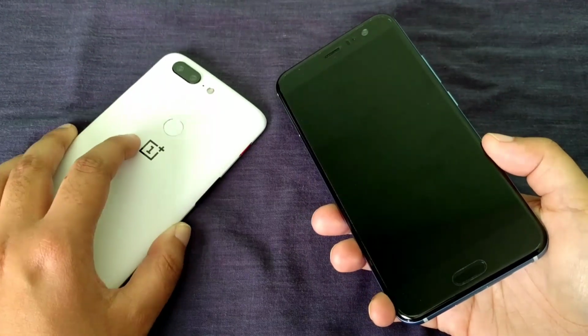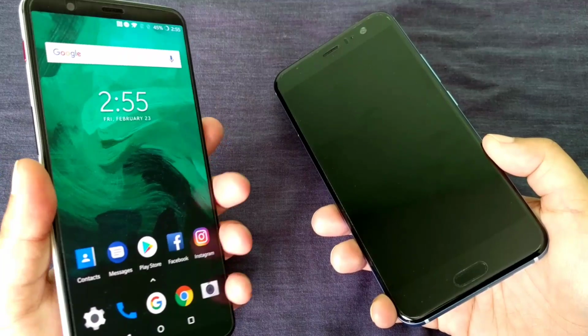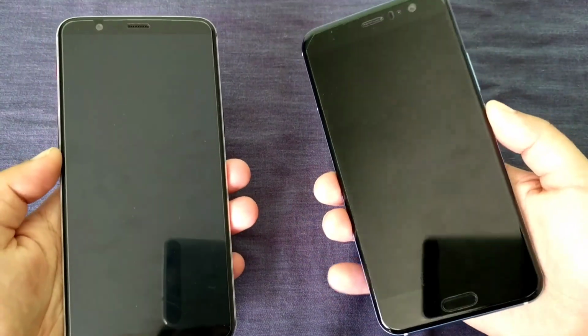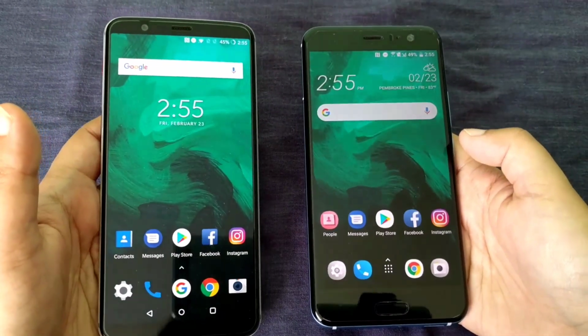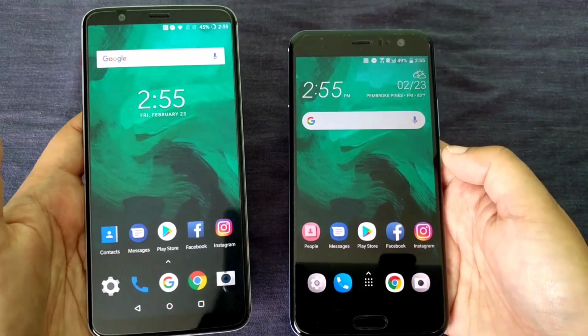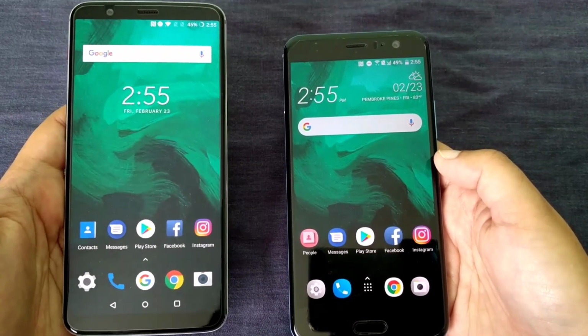Maybe a slight edge to the 5T just for going with the all metal, and it feels slightly better in the hand. Okay, so going over to the display now. Both of these have really good displays. The HTC does have the upper hand because it is QHD, whereas the 5T is still rocking a 1080p display.